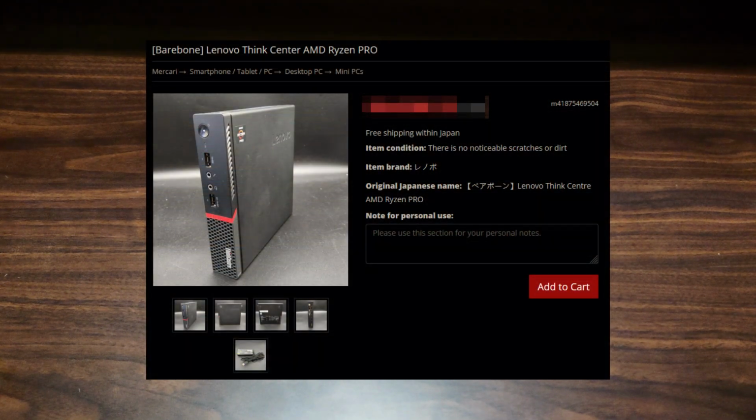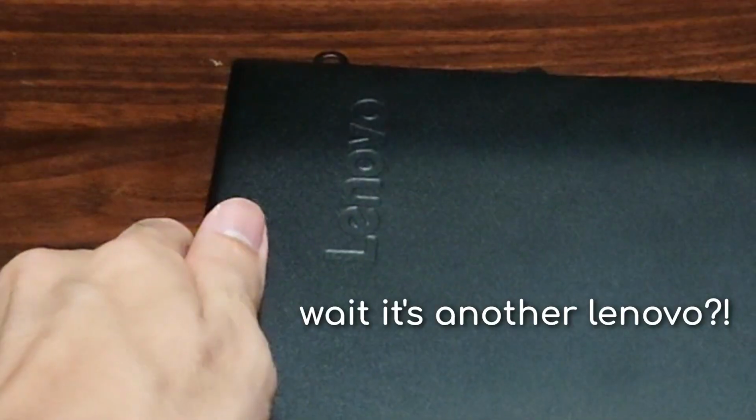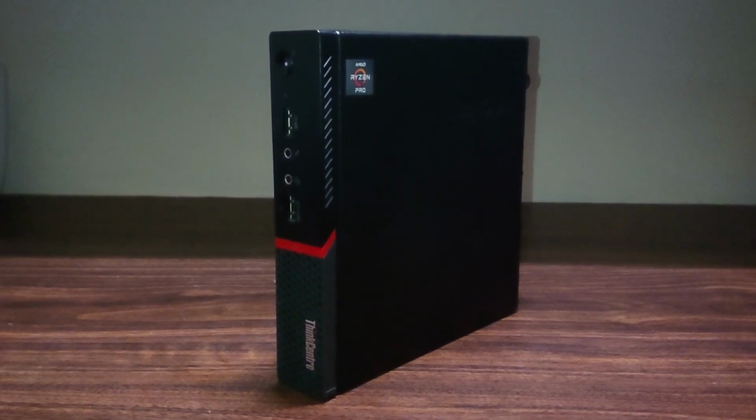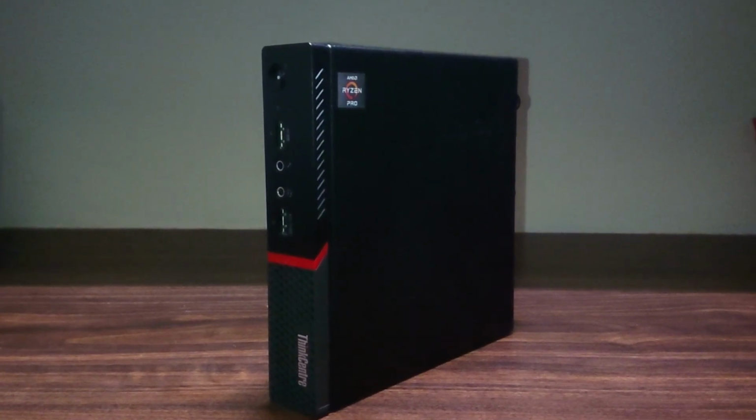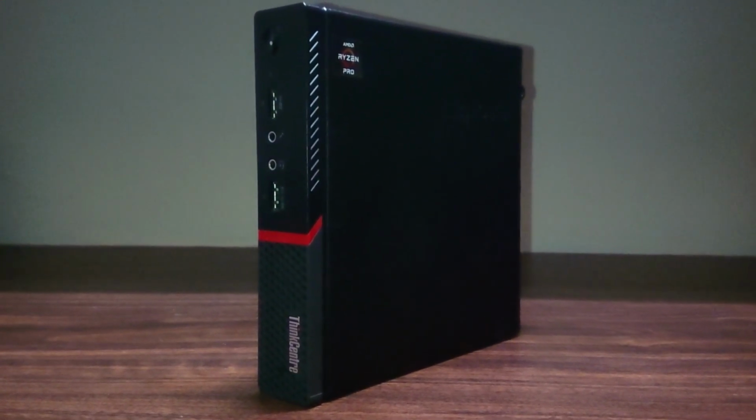Hey guys, TheTechOtaku here. If you've seen the YouTube community post, I did an impulse purchase on what could possibly be the greatest deal I found on Mercari. Wait, it's another Lenovo? Yup, it is another Lenovo, but in this case, this is a ThinkCentre M715q Gen 2.